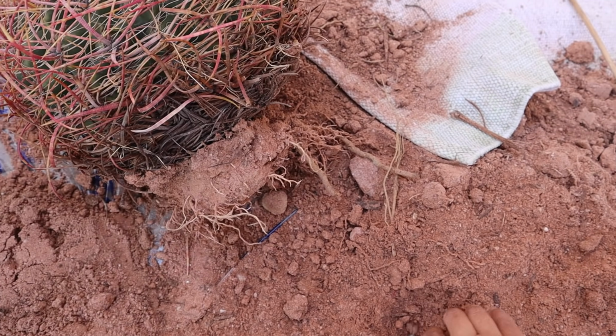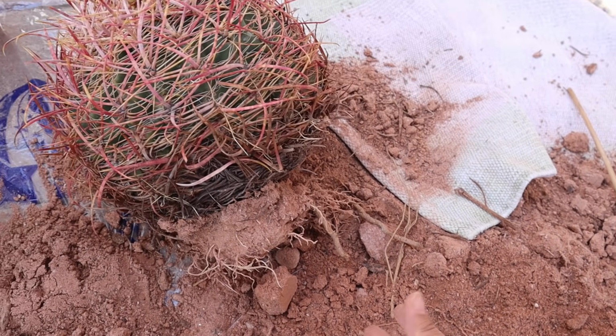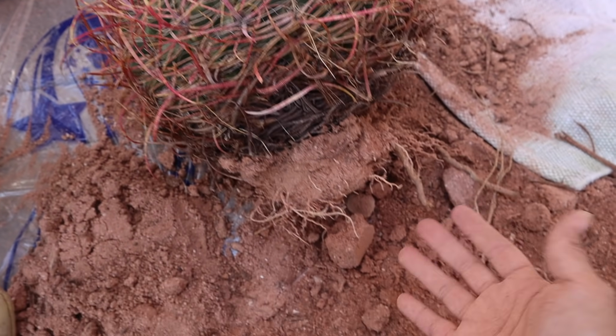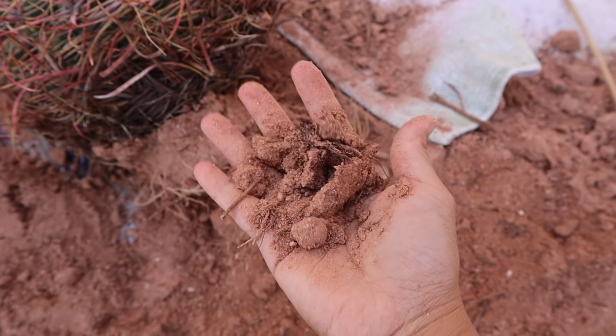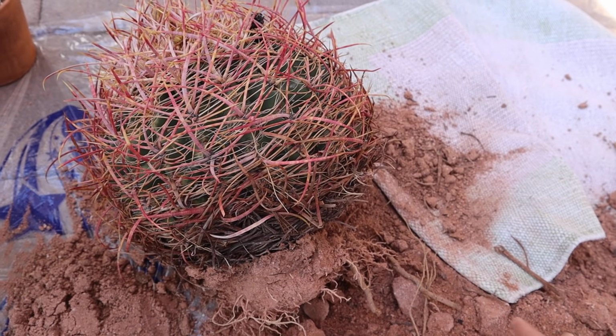So I think what I will do is mix some of this soil with my cactus and succulent soil, just so they won't get the shock. So they'll still have whatever bacteria is in here or whatever nutrients they get from this native soil. I will mix it with my own cactus and succulent soil mix.